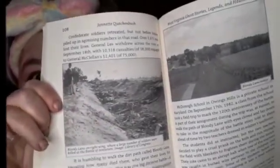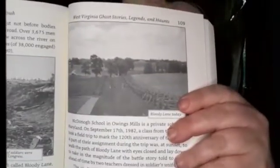Ooh, that's what this picture looks like here. And that picture. That's Bloody Lane today. So that's the Bloody Lane. There. Sorry.